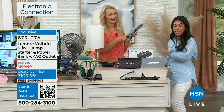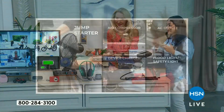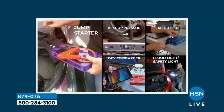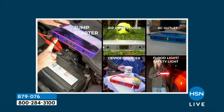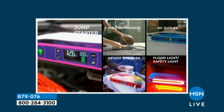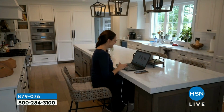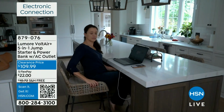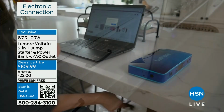And I mean, listen, at any time of the year, we're going to be dealing with some sort of potential disaster. There's blizzard season, there's tornado season. So exactly. This to just have in your home, in your garage, ready to go, have in your trunk, because this is going to jump any car, SUV, truck, right? Yes, your boats. Oh, wow. Your gas-powered golf carts. So anything with a traditional battery, this is going to be able to jumpstart it.